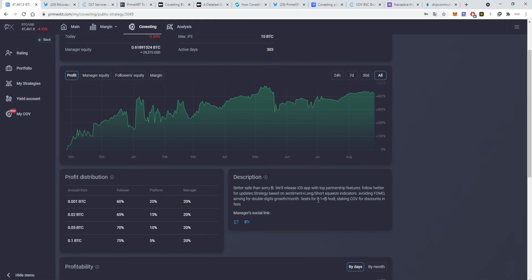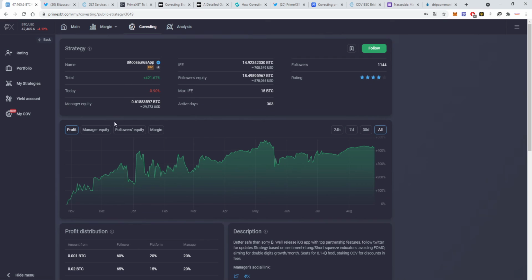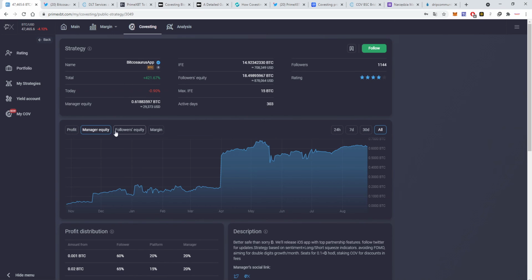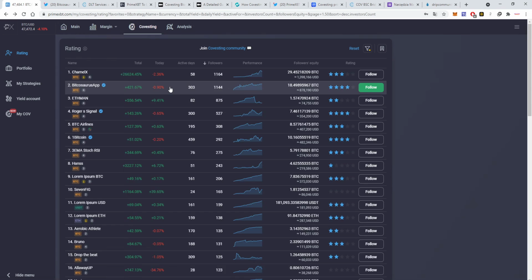He recommends, if you want to follow him, to have at least a 0.1 Bitcoin stake, COV for discounts on fees. Okay. Here you can also check the equity, followers' equity, and margin. Okay. So yeah.